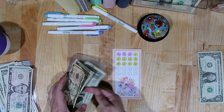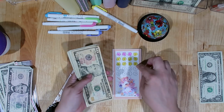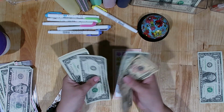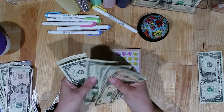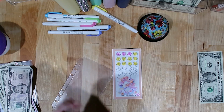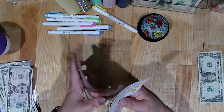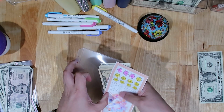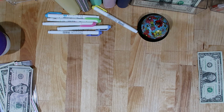All right, so let's see what we have in here total now. It got the 10, so this was the lucky winner today. 10, 11, 12, 13, 14, 15, 16, 17, 18, 19, 20, 21, 22, 23, 24. So we are more than halfway to the end of this challenge. All right.